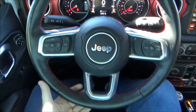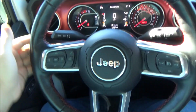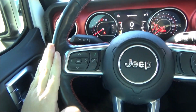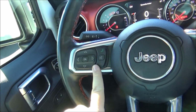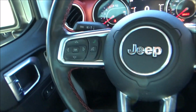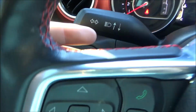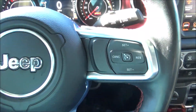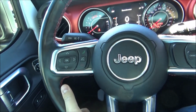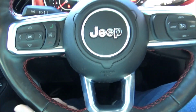It has a 4-spoke design, leather-wrapped and multifunctional steering wheel, red color contrast stitching. And as for controls, on the front of the spokes, you have your information display controls, along with your Bluetooth and voice commands. And then on this side you have your cruise controls. And then on the back of the spokes you have your audio controls. The steering wheel is tilt and telescopic, and it is also heated.